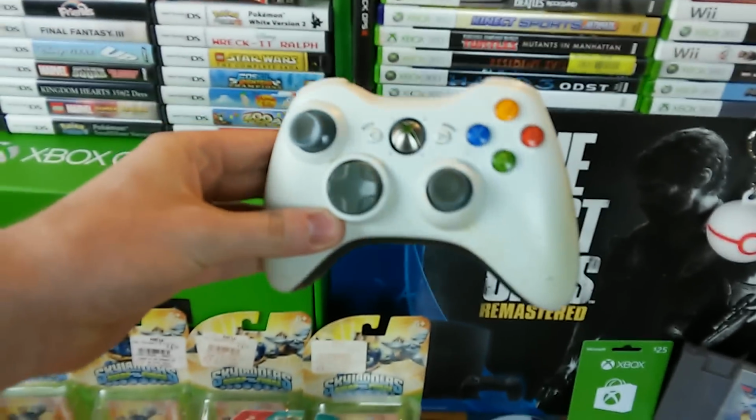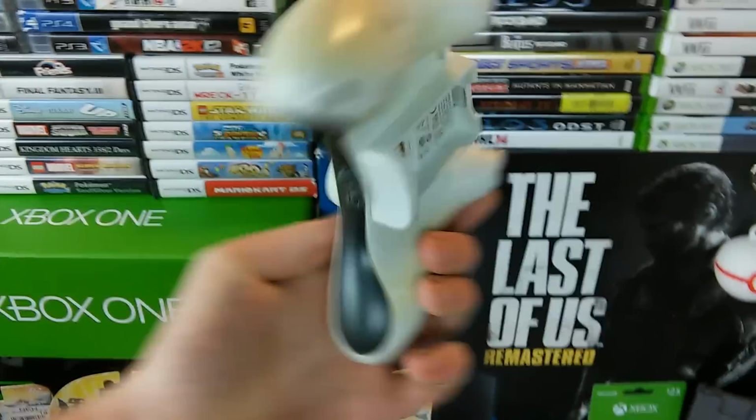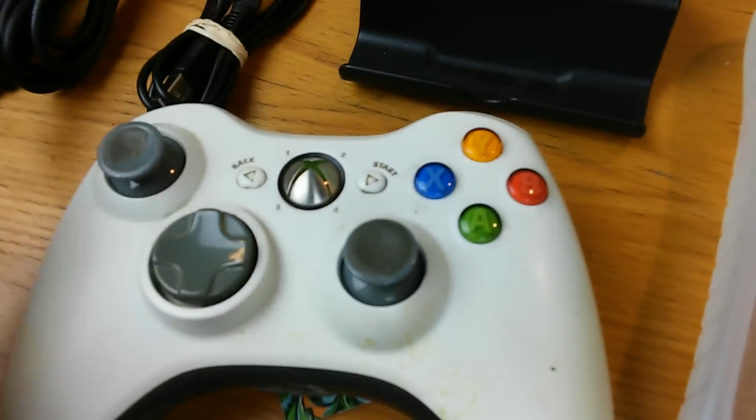We have an Xbox 360 controller, which does not have a battery pack on the back of it. This is the one that was extremely dirty. It does work. It turns on. The green light turns on and everything.